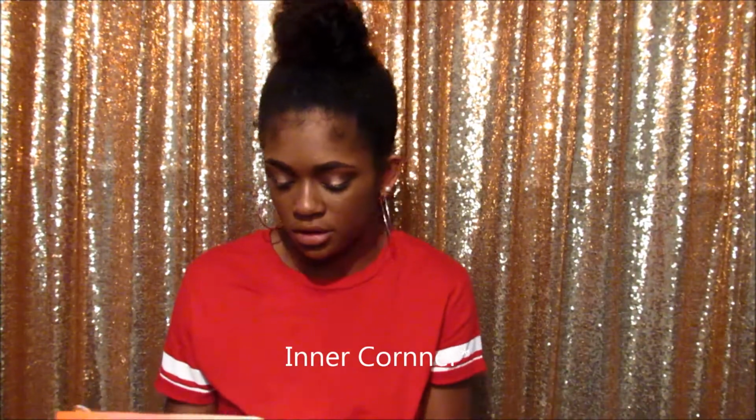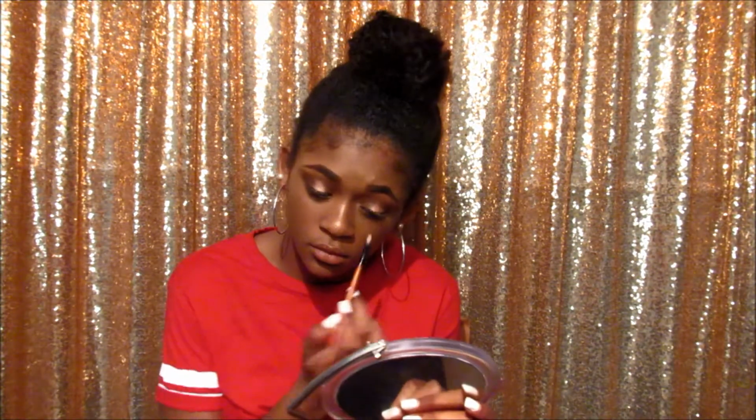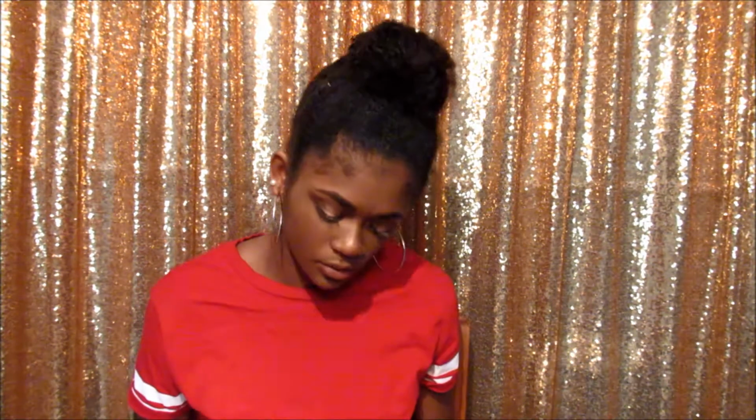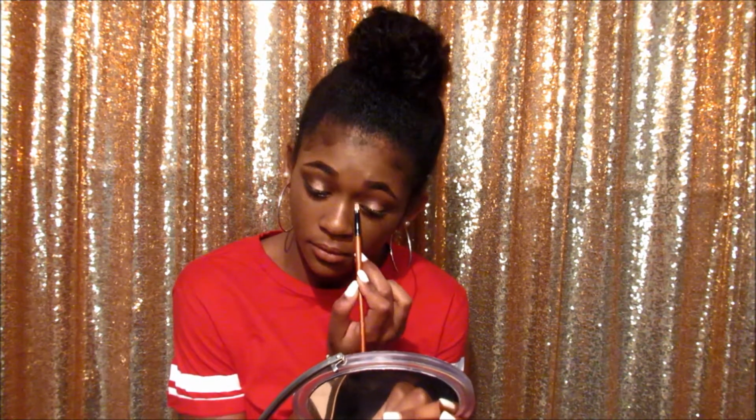Okay, for the outer corner on the Sweet Peach side, Nectar. It's this shade right here, and I'm going to put that in my inner corner. Oh, this is really light. Never mind. I don't think I'm going to do this. I'm going to be taking the one under Luscious, and it's called Cobbler, and I'm going to just put that on top.